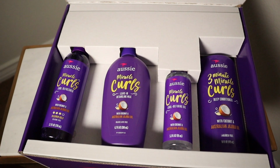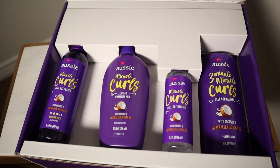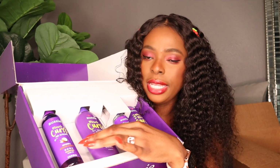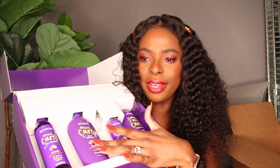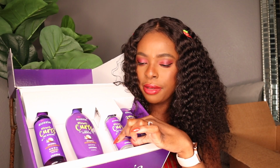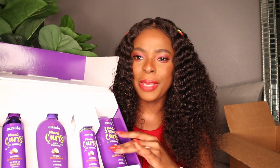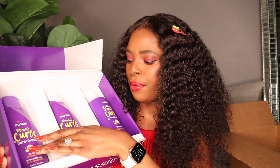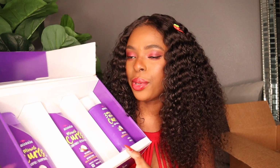So firstly, I got the complete Aussie Miracle Curl collection. Here it has the curl refresher, the leave-in detangling milk, which I love so much, and the defining oil. Also, it has the deep conditioner right here, and underneath you have the shampoo and also the conditioner. I am excited to try this because I want to see if the complete set works well on my relaxed hair. I can't wait to try this out.